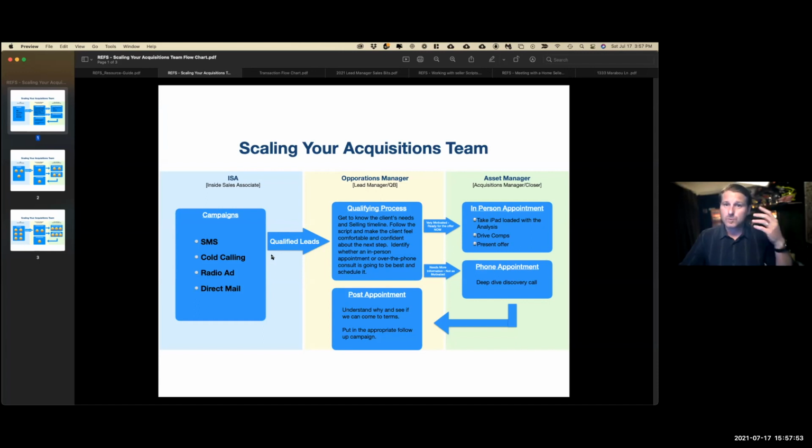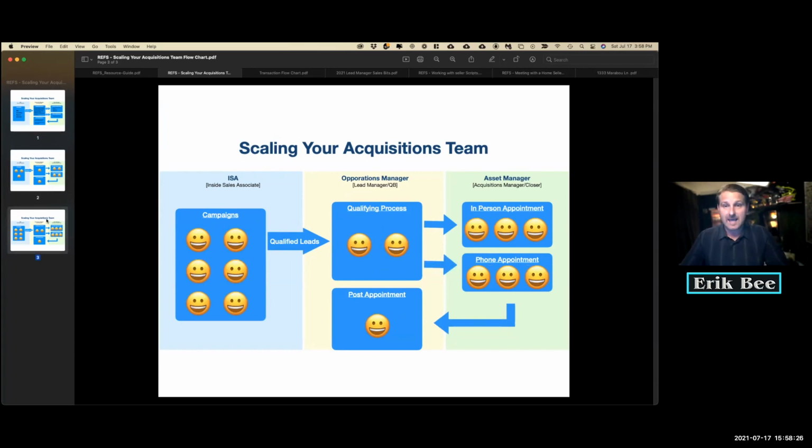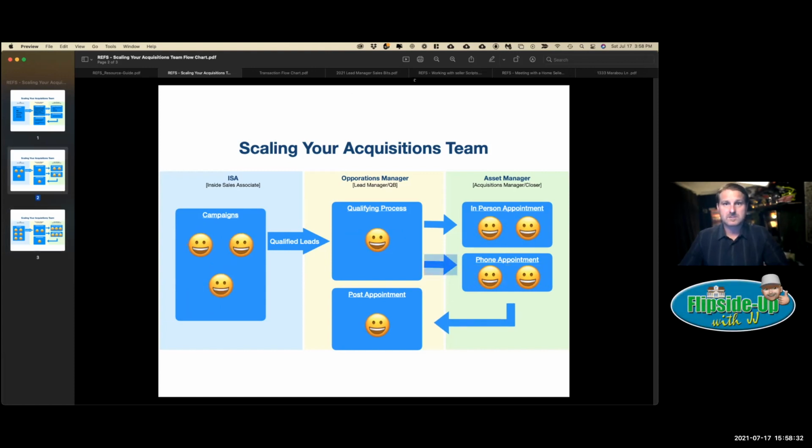Just so everybody understands, we break this process down to what it looks like to have an inside sales associate, an operations or lead manager, and what they do. And then a closer, an asset manager, and what they do. What do they do? How do you measure them? When do you know it's the right time to scale? How do you know if you should have three people generating leads, or who's qualifying them? What does the closer do? That's the process I break down so my clients can see the scale, so that you're not just fighting the one-on-one battle that so many people in this industry battle.